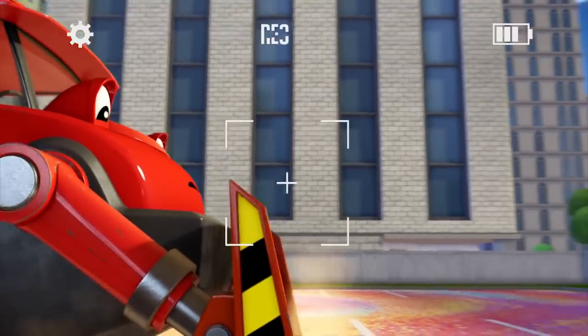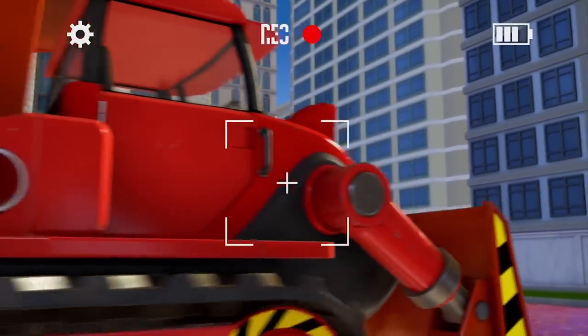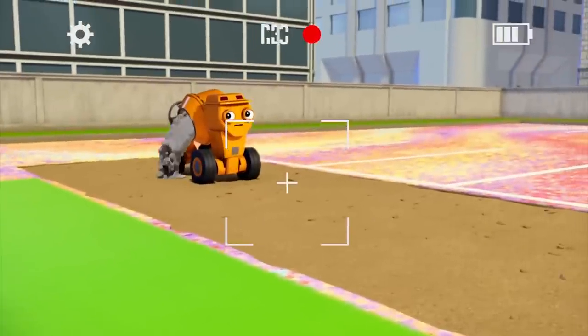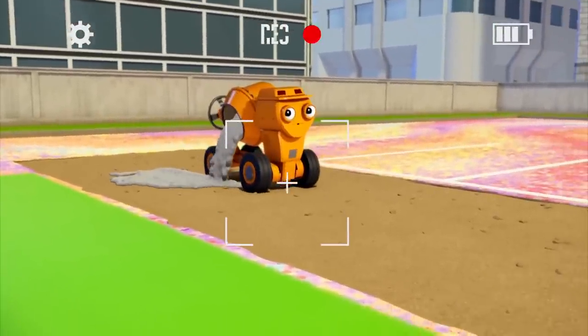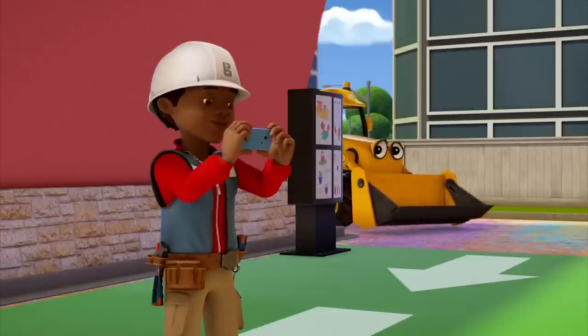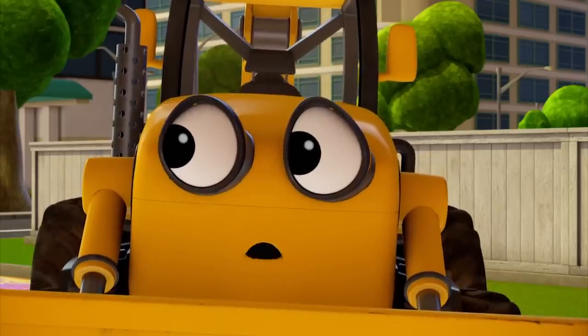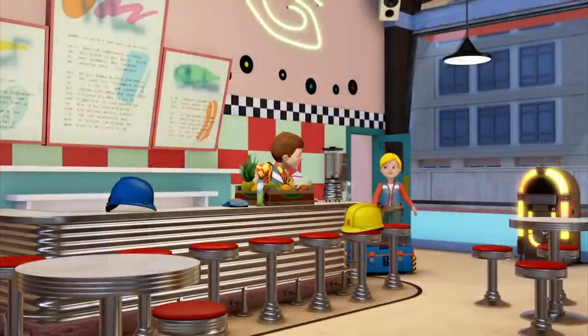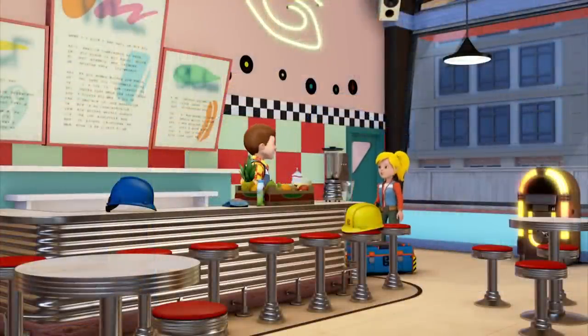I'm clearing dirt. And I'm pouring cement. Then we'll put large stones on top of it to make the new curb. Oh, but I'm the one with the talent and good looks. There, the intercom is ready.